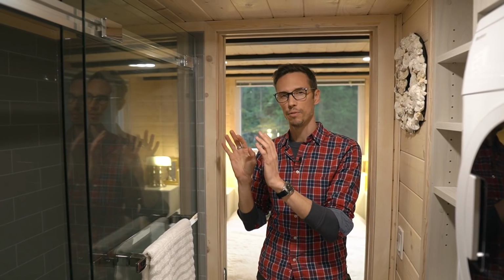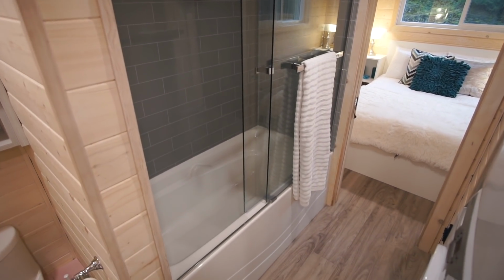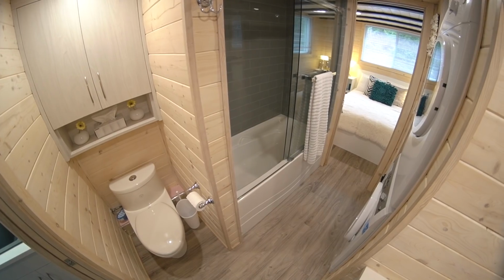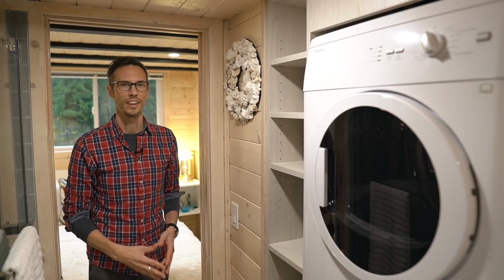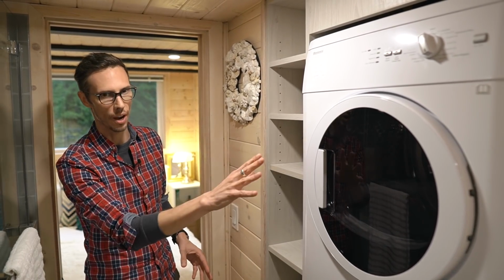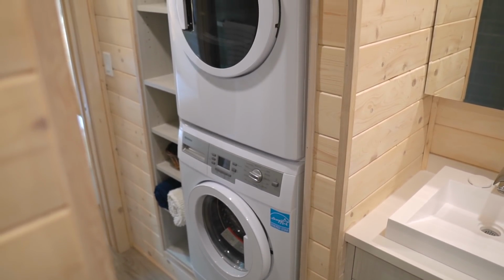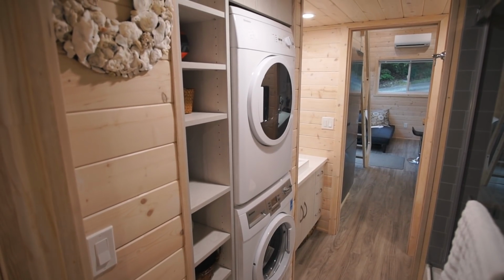On this side is a full-size bathtub and shower with a sliding glass door. And it is pretty amazing to see a full-size bathtub like this fit into a tiny house. And again, I think that this fits because they're taking advantage of the hallway space. On this side is a stacked washer and dryer and floor-to-ceiling shelving. So there's plenty of space for towels, laundry soap, toiletries, and stuff like that.